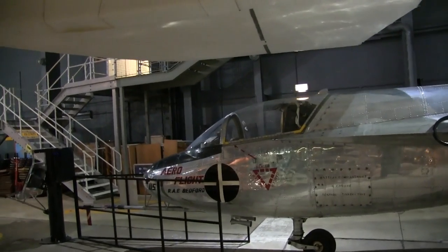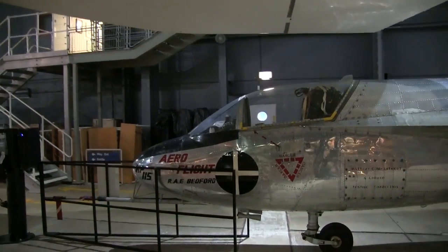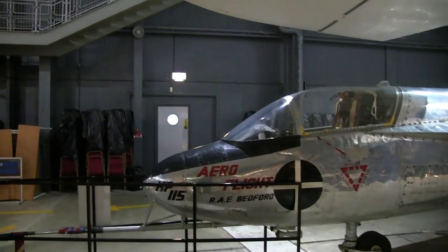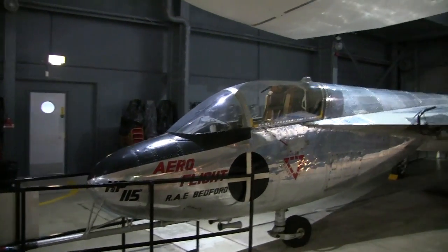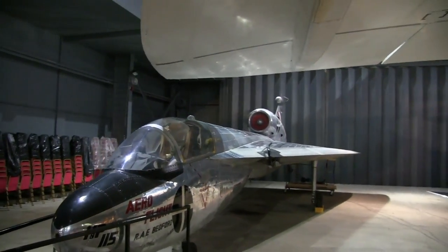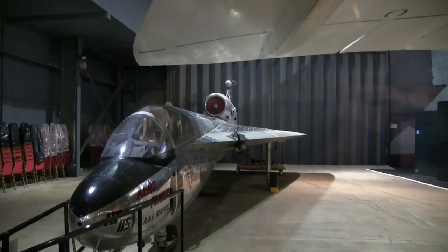Incidentally, Neil Armstrong was due to fly the HP-115 as a test pilot in 1962, but after he was selected as an astronaut, NASA refused him permission to fly the aircraft. He did actually eventually fly one, but much, much later, on the 22nd of June 1970.